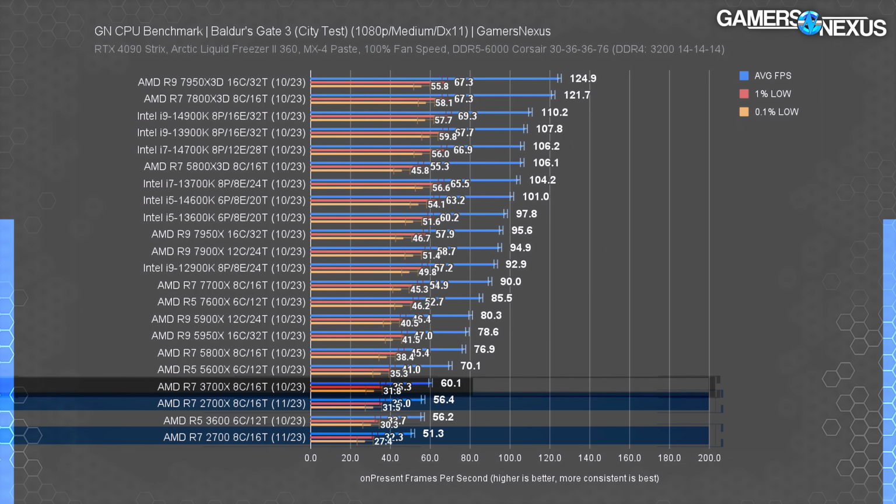If you went and bought a 3700X for about $100 on eBay, you'd get a boost to 60 FPS average, a 17% increase over the 2700 and a 6.6% increase over the 2700X, which isn't worth it for the latter.